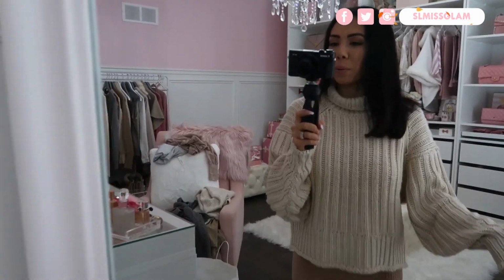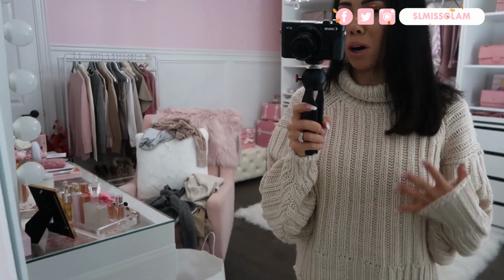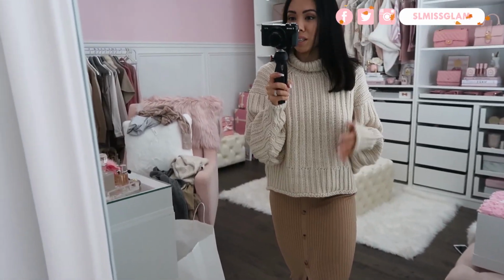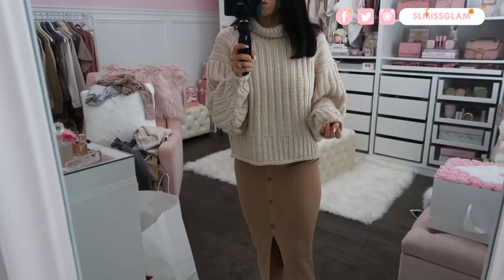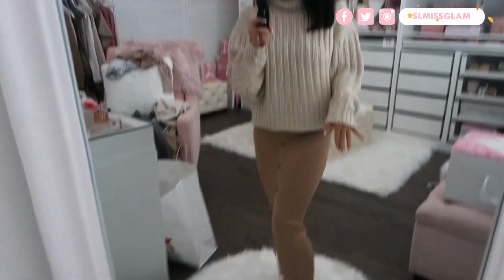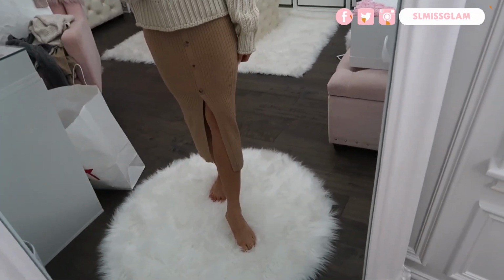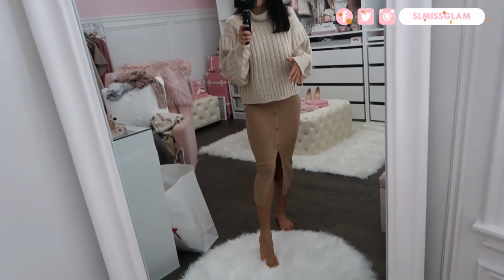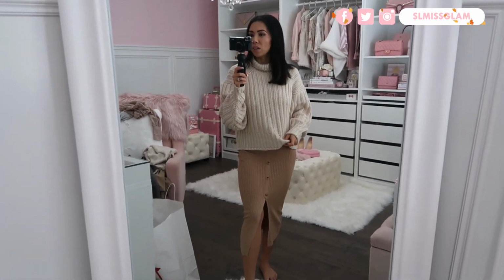So I just put one of the big sweaters that I got on. This is probably one of my favorites too, the knitted one, and it's so warm and cozy. And I just put the skirt on, which I think would look really cute together. And then I'd wear some boots with it. I don't even know what shoes though, maybe like my little booties, since the skirt does go quite long. I wouldn't wear like knee-high boots or anything, but this is really cute.